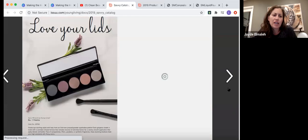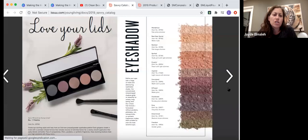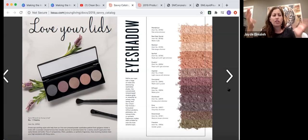We'll talk about eyes and eyeshadow in a little bit. So they now have a palette. It's pretty new. What's exciting about our makeup range is that every year, and it usually happens around convention, they release more and new things, which is awesome. So people had said they actually want something that's in a palette that you could then use. So this is what we got.